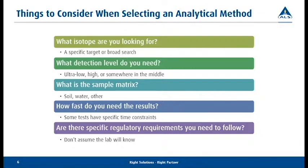Again, are there specific regulatory requirements you need to follow? Are you doing this for a permit? Are you doing this for a specific state that has said you need something? You'll need to convey that very well. Don't assume the lab will know. Many times they're not going to know all the parameters of what is needed for you to test for this.